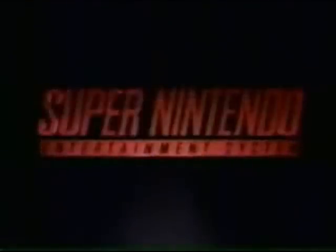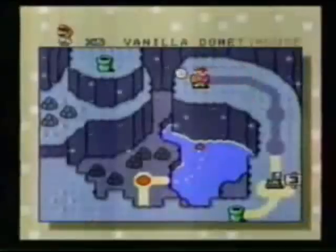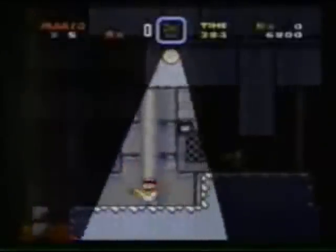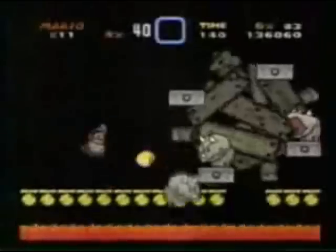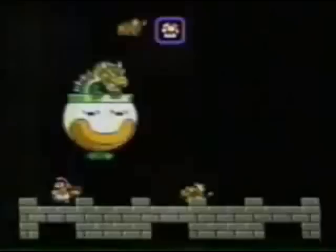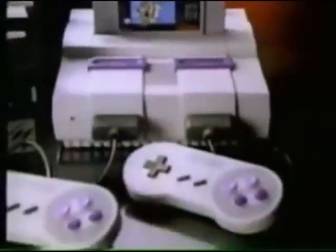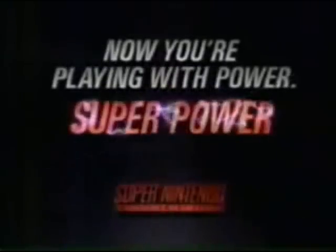Introducing the next generation from Nintendo. New Super Mario World, created especially for the Super Nintendo Entertainment System. It's a bit more exciting, a bit more challenging, a bit more graphic, a bit more colorful, a bit more realistic, a bit more levels, a bit more secrets, a bit more enemies, a bit more friends, a bit more sound, a bit hotter, a bit cooler, a bit weird, a bit more revolutionary, a bit more Mario, a bit more of what you want. It's 16-bit, and it's yours only if you get new Super Nintendo. Now you're playing with power, superpower.